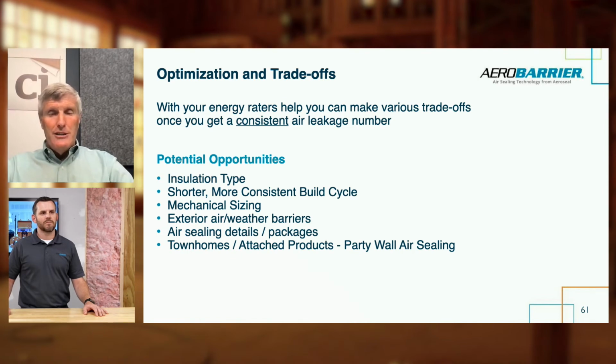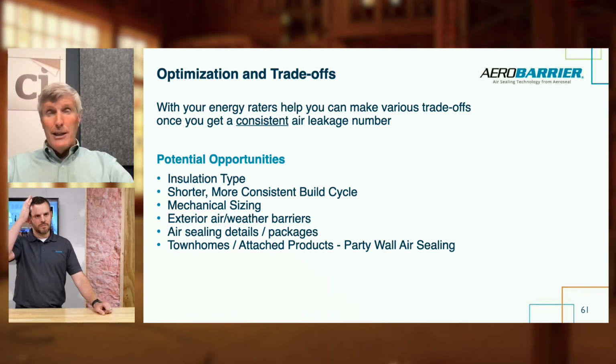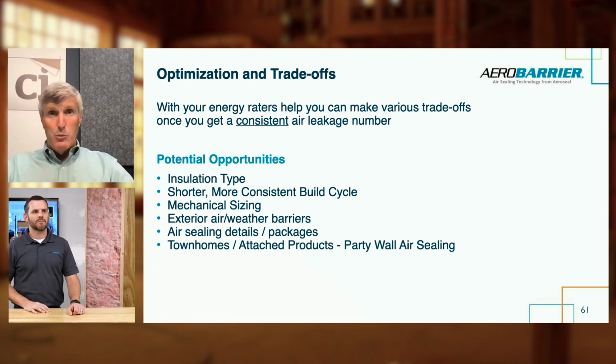Two, this is shorter, more consistent build cycles. We see this specifically in programs like Passive House, where they're trying to get down to 0.6. They might leave 3 weeks in their schedule to get it down to 0.6 late in the process, and we can do this literally in half a day to a day. So we see shorter cycles. Even for production builders, there's not that angst of failing the blower door test late in the process.